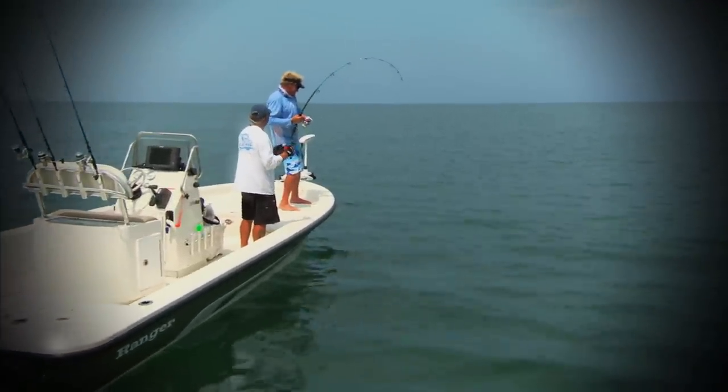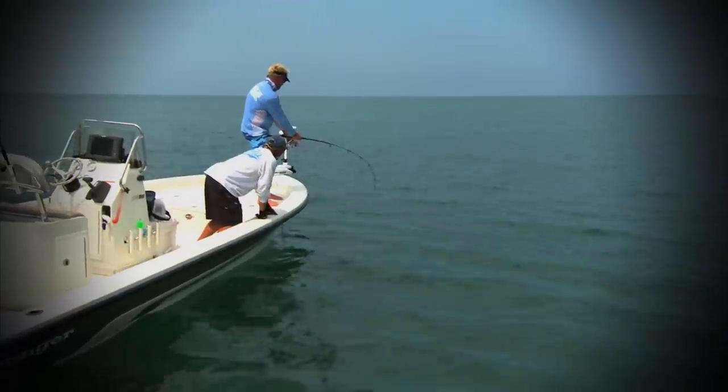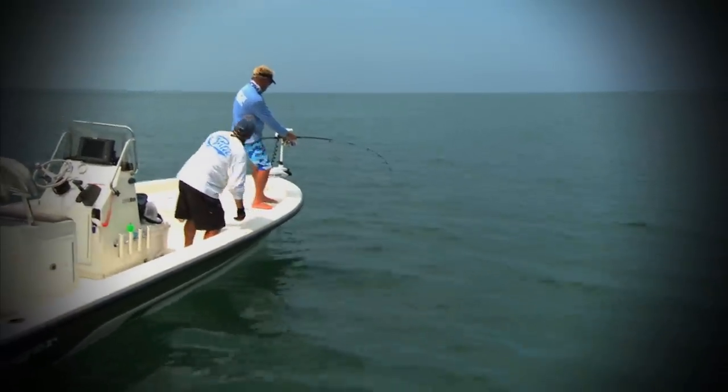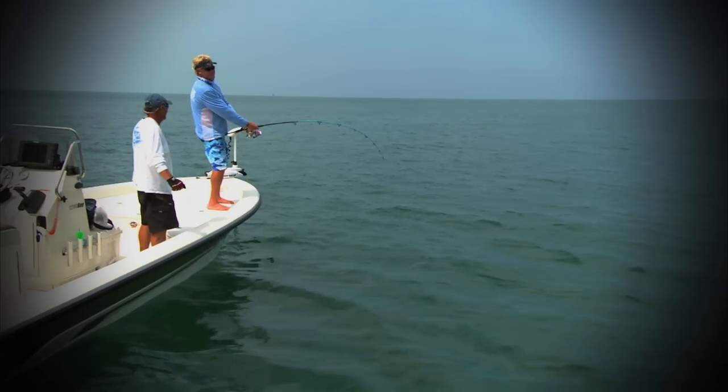You're bringing a knife to a gunfight. Really? 20 pounds? That's what we're gonna go attack 100-plus-pound fish with, this 20-pound test? No, not a good idea. It's whooping this fish. Who's it whooping? Seriously. I can't see the fish sweating right now.